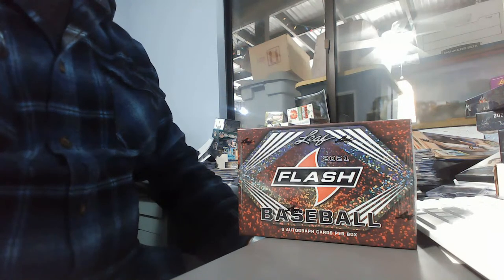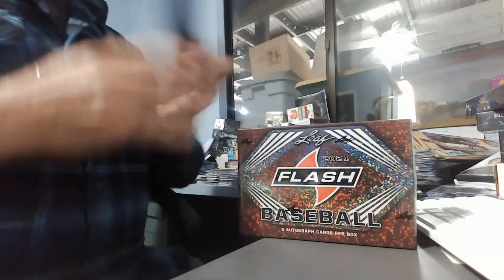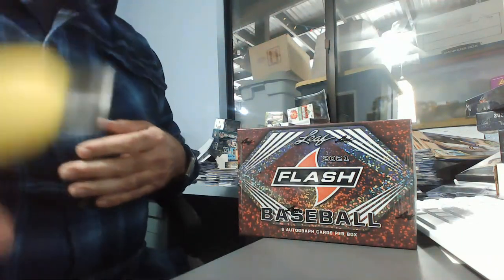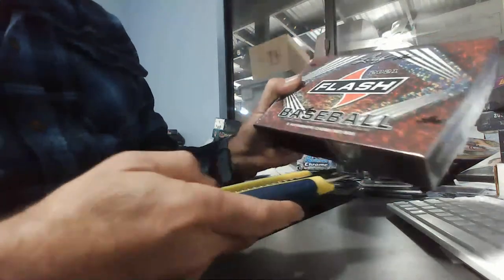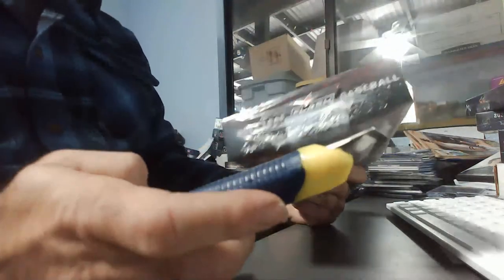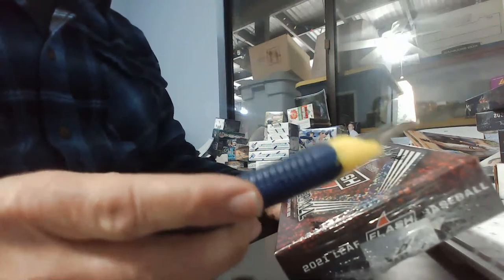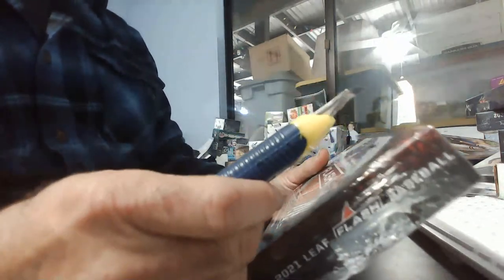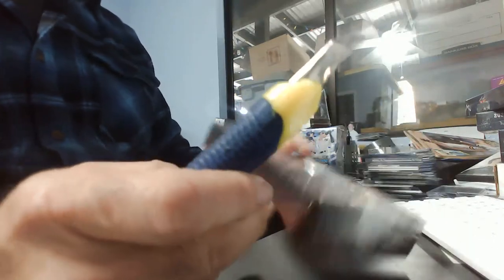Don't know if anybody's going to drop by. Didn't expect it. So we'll go ahead and break this. So 2021 Flash, six autographs per box. Hopefully we'll pull a Shohei Ohtani, Jasson Dominguez. Adley Rutschman would be good.